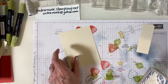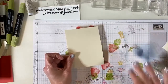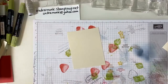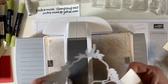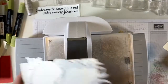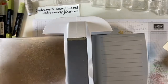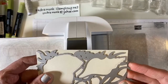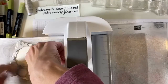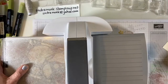Okay, so you have that paper, and then step 1 is die cut. Which is kind of, you're like, what? But trust me, step 1 is die cut. So you're going to get the big die out, and you do need the full-size Stamp and Emboss machine, because to die cut and emboss this, that's what you need. All right, so there will be camera shake when I put this through, so sorry about that. Okay, so you put the die on there, and then you put it in here, put your lid on, and roll that through.